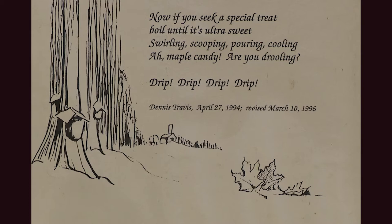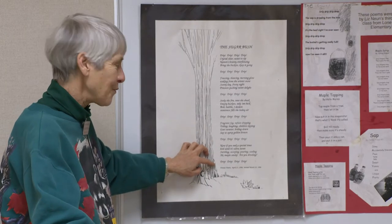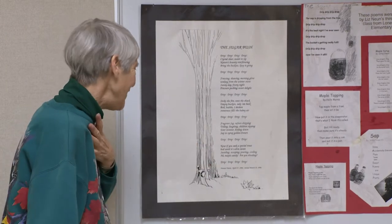Now, if you seek a special treat, boil until it's ultra sweet. Swirling, scooping, pouring, cooling, ah, maple candy, are you drooling? Drip, drip, drip, drip.